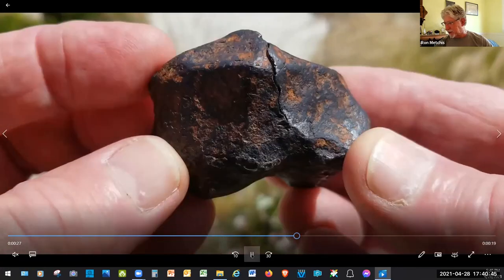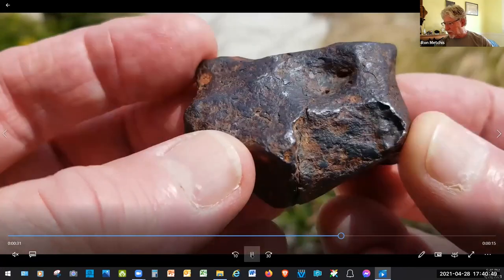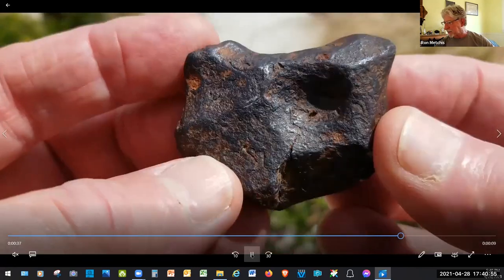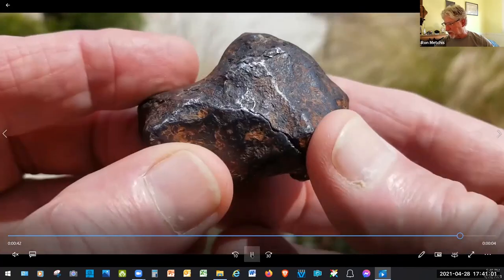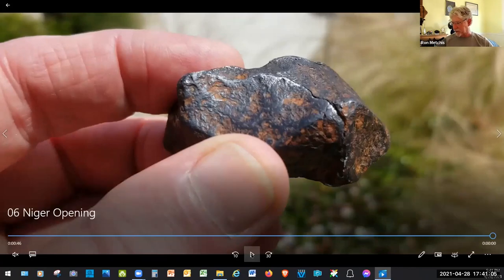And I took these pictures outside because I think it shows up a little bit better. It is one of my smaller irons, but still, it's pretty nice. I took a chance on it. I didn't see all that lipping when I bought it, you know, the photos that they showed, but it was kind of a nice surprise when I got it. All right, that's that.